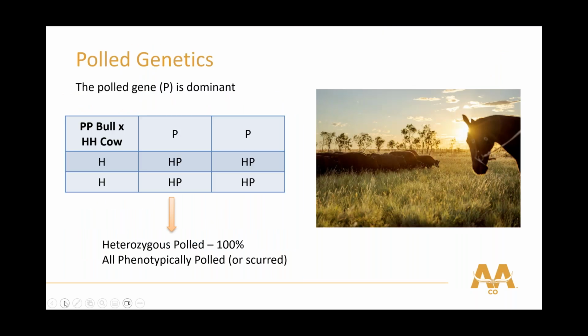So we'll just do a little bit of the really basics of poll first before we get into some real numbers from AACo's studs. Poll is a dominant gene, or P is dominant. So if we can make a double poll bull, or a bull with 2 copies of the poll allele, all his calves are going to be phenotypically polled, and a proportion scurred. I'll talk more about scurs later in the presentation. So effectively, it doesn't matter what type of cow you mate a PP bull with, he'll have 100% polled calves.